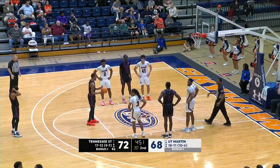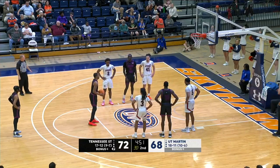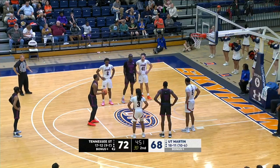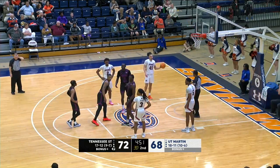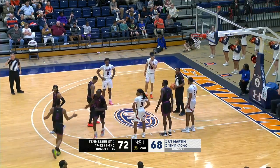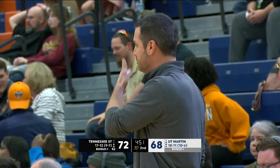Griffin, 61% free throw shooter on the year, 1 of 2 so far in this game. Still a 4-point lead for Tennessee State. Swift will take a seat as Christian Brown returns for the Tigers.